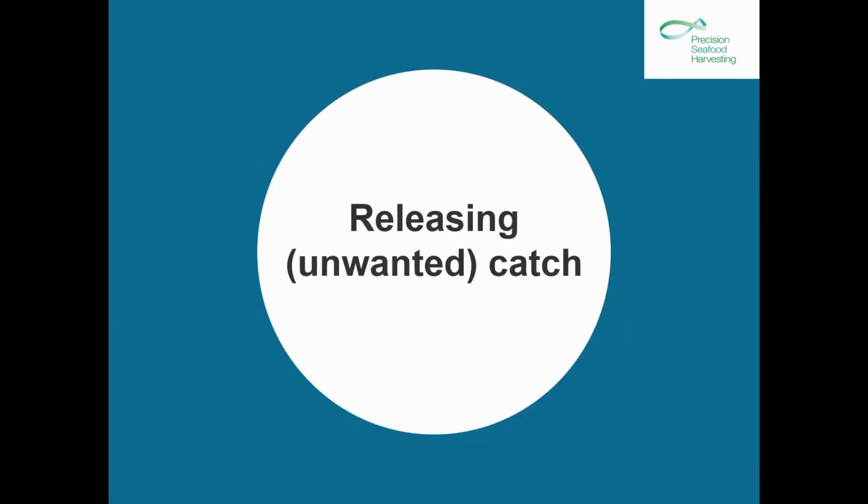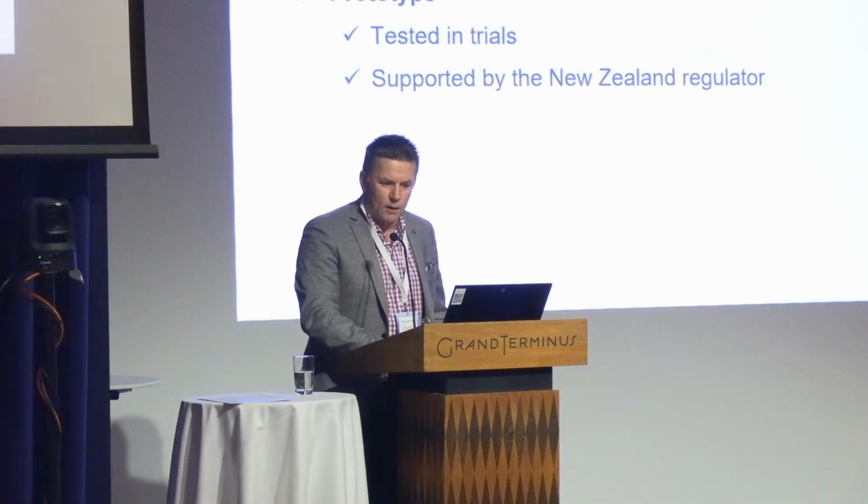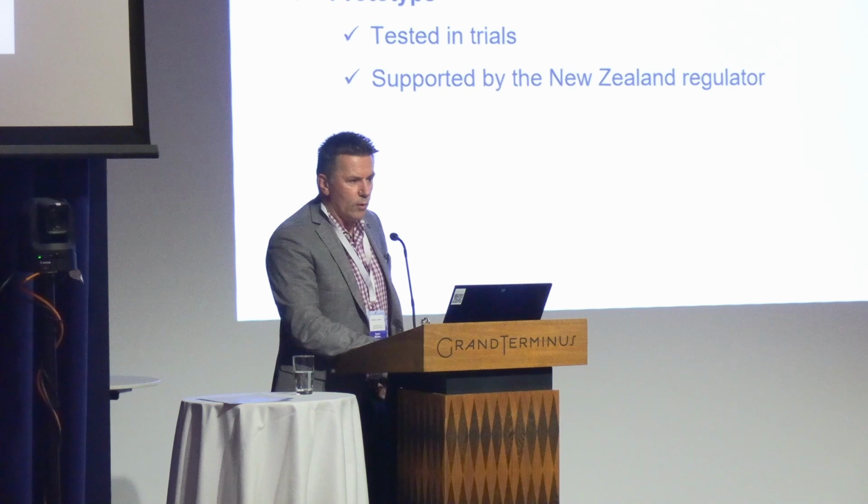A little side project that we're working on, which I just thought I'd talk to you about as well, is that we have developed an ability to release the MHS at depth. This was originally designed around the protection of protected or vulnerable species in New Zealand, such as marine mammals, dolphins, sea lions, and seals. And so the idea is that we could release the net at depth where an animal has entered the net and allow that animal to escape. At the same time, given that the fish remain alive at depth, there's no harm to the fish populations either. So we have tested a prototype in New Zealand, which has been supported by the New Zealand government.